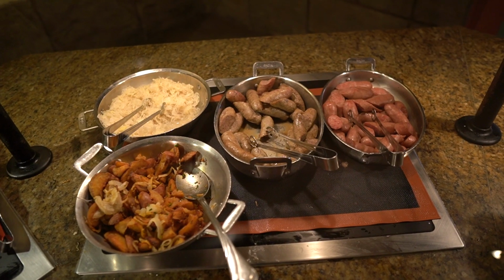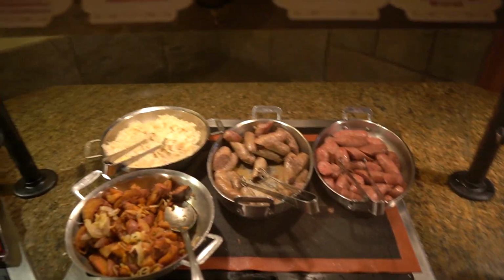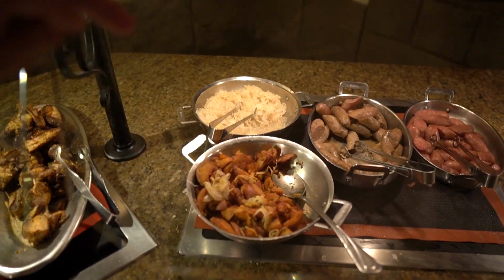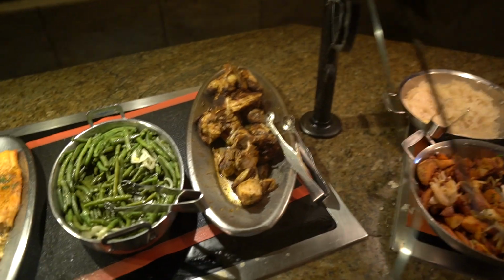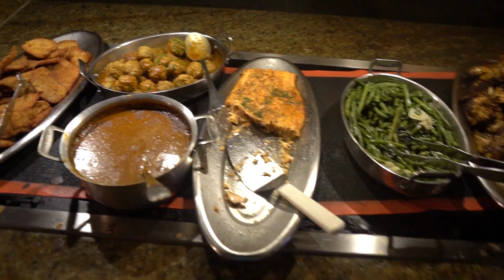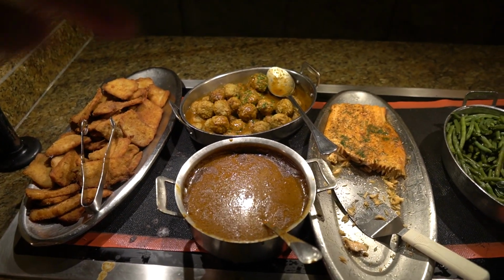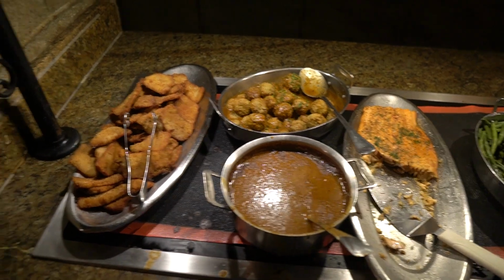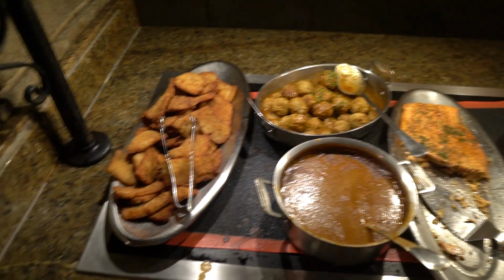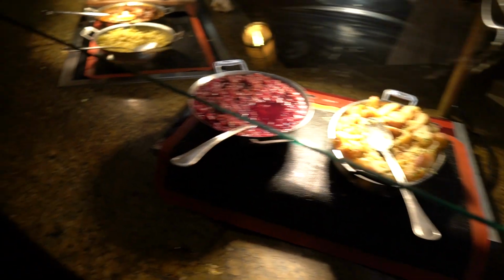And of course, it couldn't be a restaurant in Germany without your classic sausage. So you have your bratwurst, you have all the different other sausages there. You also have roasted potatoes, your sauerkraut, some roasted chicken, green beans, seasonal fish, which I believe is a salmon. And you also have the meatballs. The meatballs are very, very good with a red wine sauce. You also have the pork schnitzel too, which I feel like you're really getting a variety of everything here. And you also have the red cabbage, the warm German potato salad.